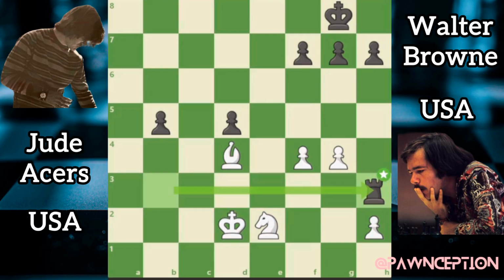Black plays Rh3, moving the rook to the third rank on the kingside. Now we see a shift. Black will use the rook actively to attack on the other flank. This rook move signals the beginning of a coordinated kingside assault together with pawn advances. White plays Nc3, an attempt to blockade and to bring a last defender into the fray. This is typical of defensive play. You try to consolidate and create a secure formation.